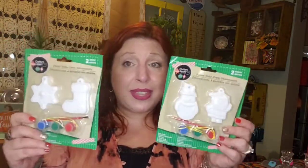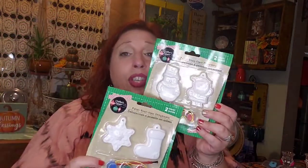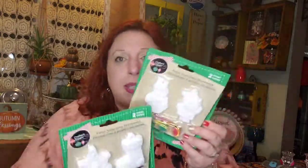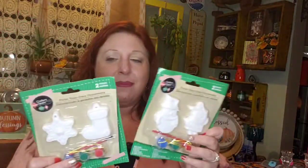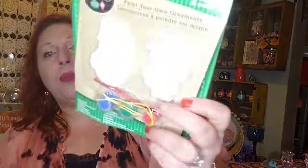So I did pick up a ton of these to just give out and the kids can take them to their room. And there's two instead of just one, because maybe their mom or dad or whoever is their older sibling, or, you know, each kid can get one. And I bought a bunch of them. I think they're so cute. You get a snowflake and a stocking, and you get a snowman and a Santa.